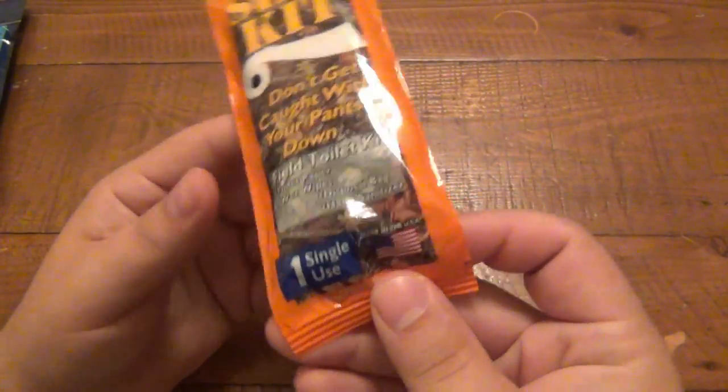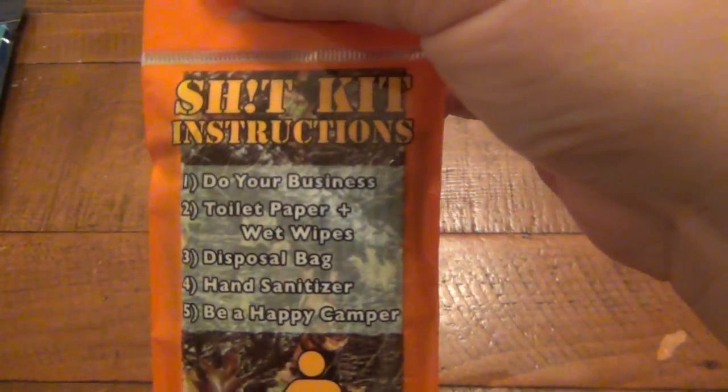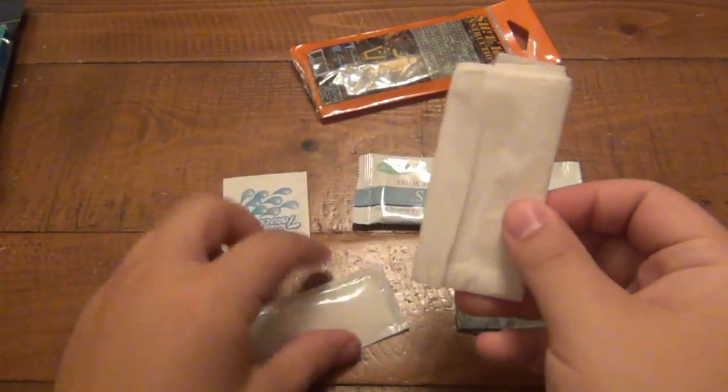So let's get right into this. You can see it's single use, made in the USA. There's a little pull tab on here. There's actually instructions on the back if you need that. But let's break right into this. Let's see what we got. Okay. So we break it open. First thing we have is our toilet paper.